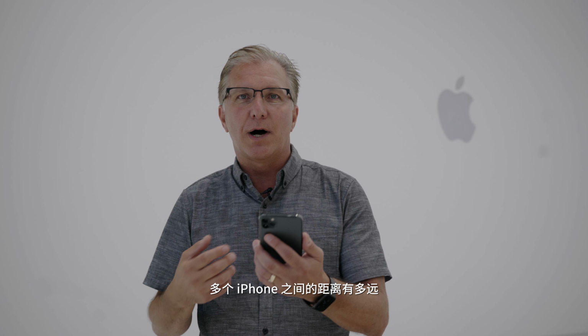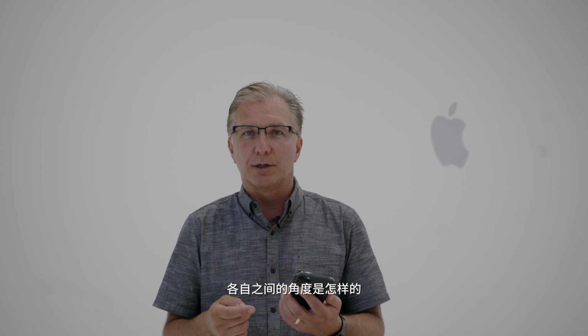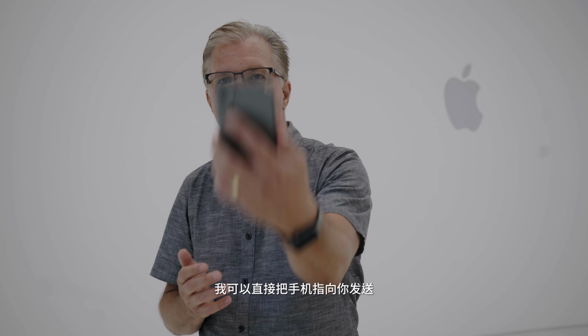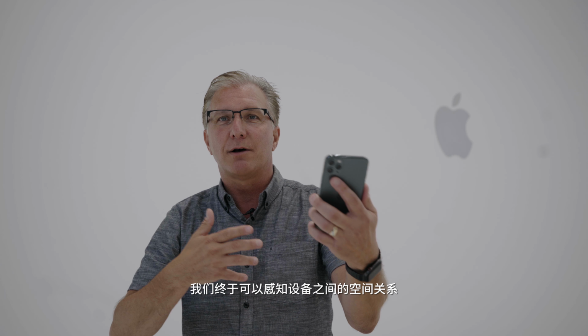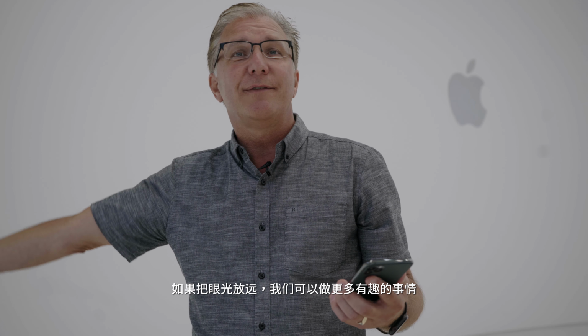And what that allows us to do is to know how far different iPhones are from each other, and what angle they are from each other. So, for example, if I take your picture and I want to give you your picture, I can just point at you. We can now understand spatial awareness to each other. But in the longer term, you'll be able to do even more interesting things.